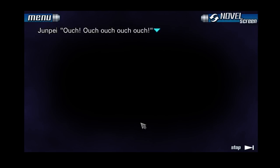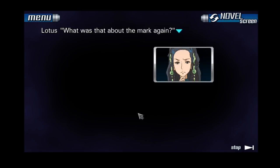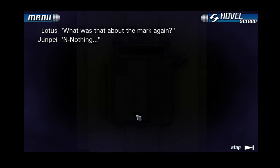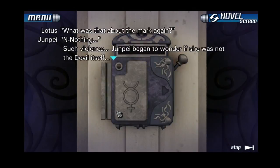Oh! Ouch! Ouch! Ouch! Lotus has taken a hold of Junpei's hair. It's beginning to shake him violently and he thought he heard a low growl coming from her throat. What was that about the mark again? Eh? Nothing. Wait, what? Sex violence! Jimmy began to wonder if she's not the devil herself.